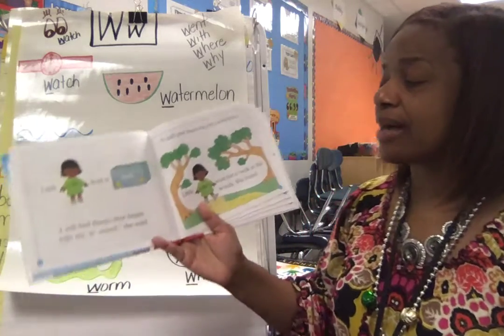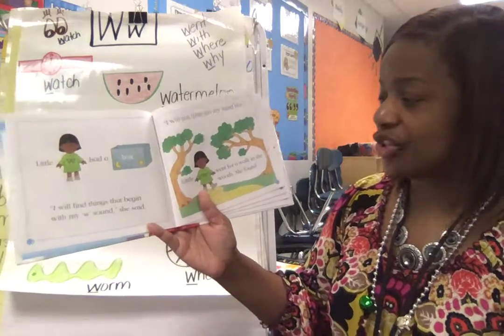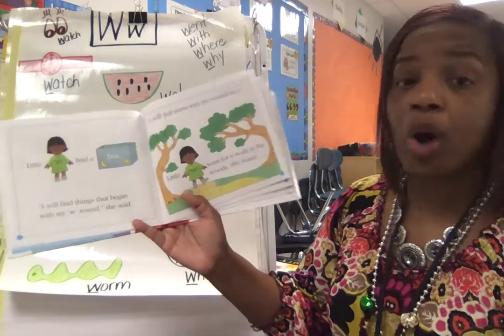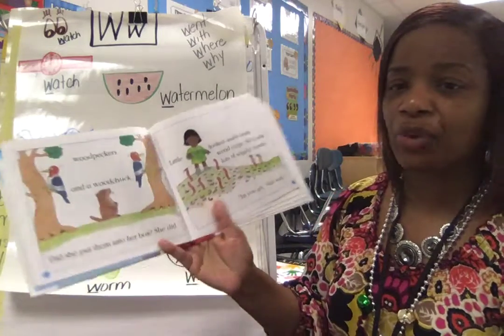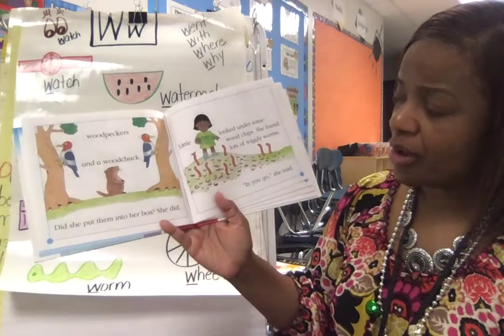Little W had a box. I will find things that begin with my sound, she said. I will put them into my sound box. Little W went for a walk in the woods. Walk, woods, begin with the letter W. She found woodpeckers and a woodchuck. Woodpeckers are a type of bird. Did she put them into her box?